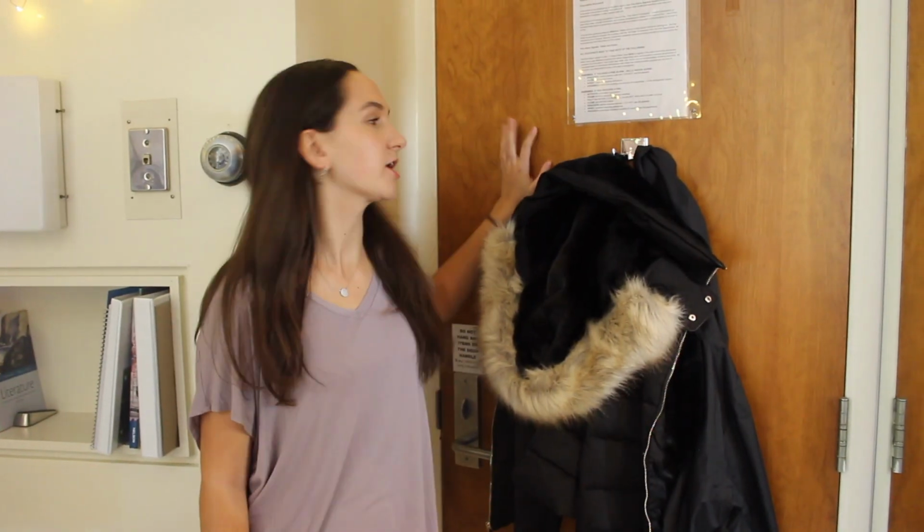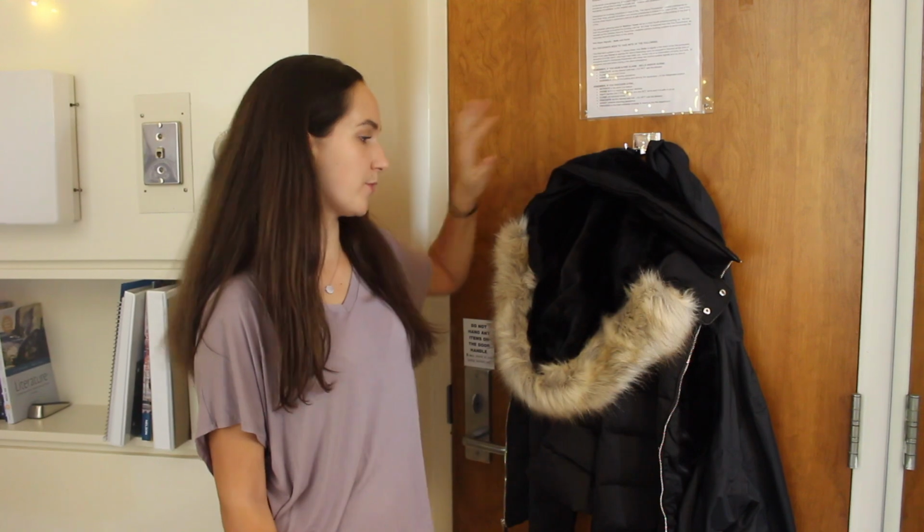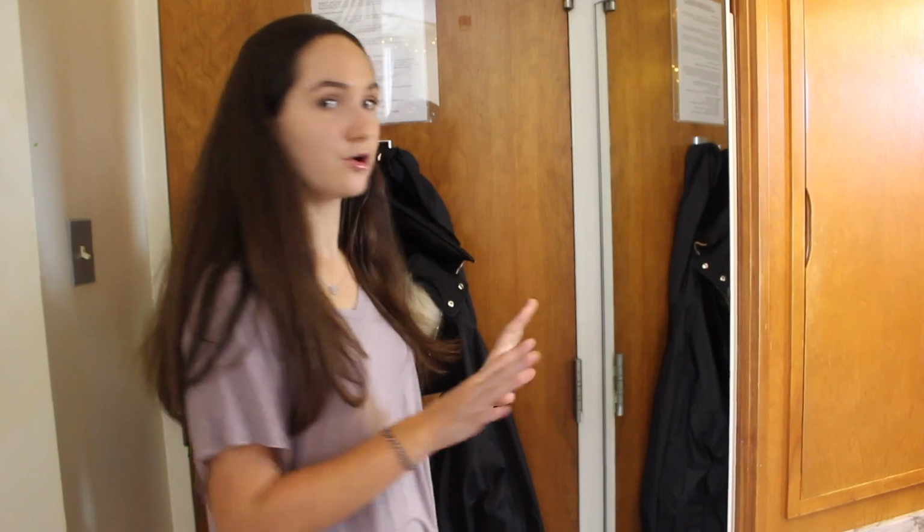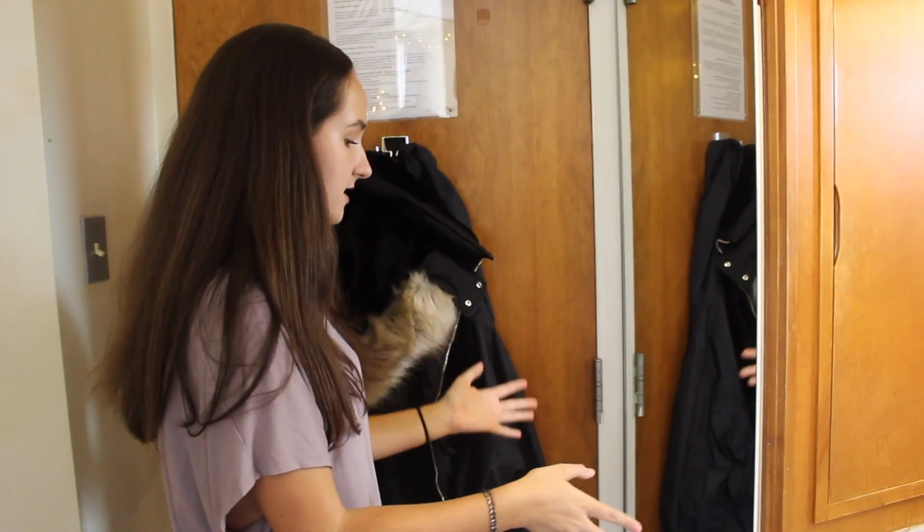So starting with my door, I have these two hooks on it. So I put my winter jacket and my raincoat on it, so just really easily accessible. And then here I have a full length mirror. This is from IKEA. There was one that came with the room behind here, but it was all cracked. So I just put this IKEA one over top with some sticky adhesives.